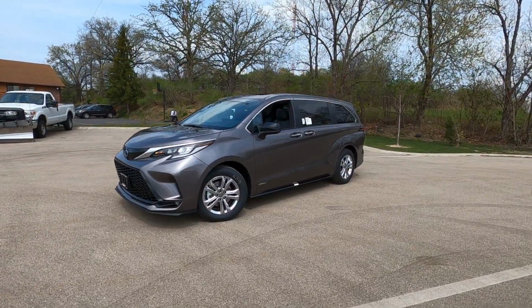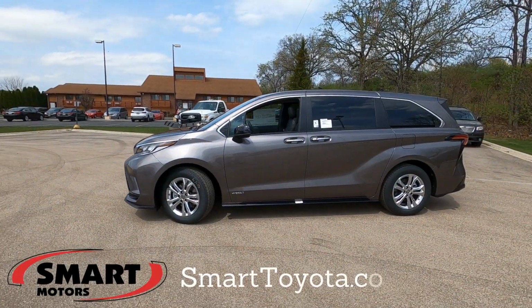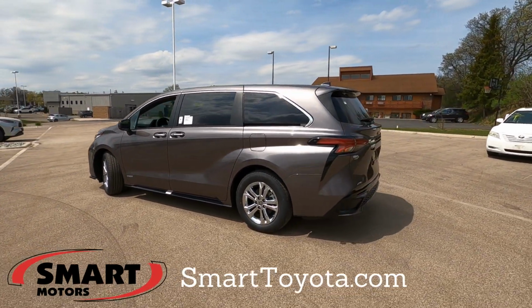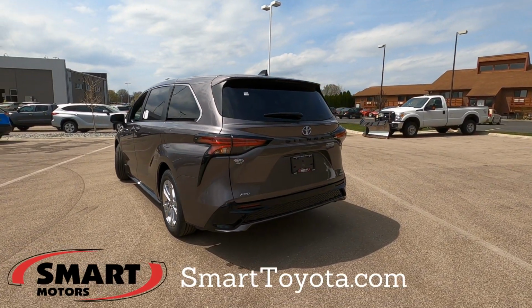Okay, so that's the 2021 Toyota Sienna XSE edition, the quote-unquote sports edition of the Sienna. This one is a pre-dawn mica metallic with the gloss black accents.